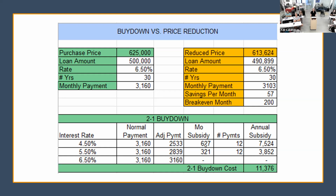The seller is going to pay the difference, the subsidy times 12. So he's going to end up paying in total $11,376 in seller concessions. I should say allow, not pay. So he'll take that as a reduction. It'll happen right away as far as the seller is concerned. And then the lender takes care of the semantics around how to apply all this.